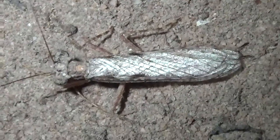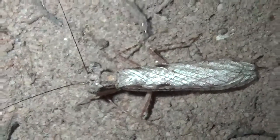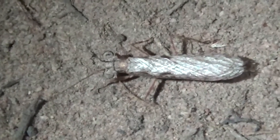Again, another teeny weeny mantis species. If I say small, I mean really small. Unusually small for a mantis, maybe, I'm not sure. It's quite nice to see them being attracted to the light too.